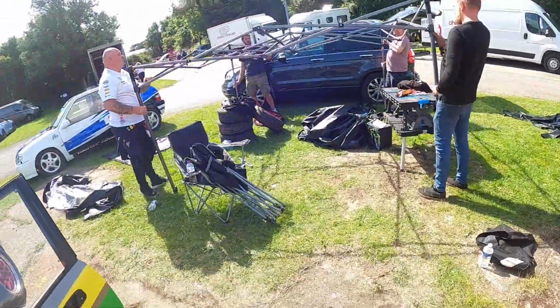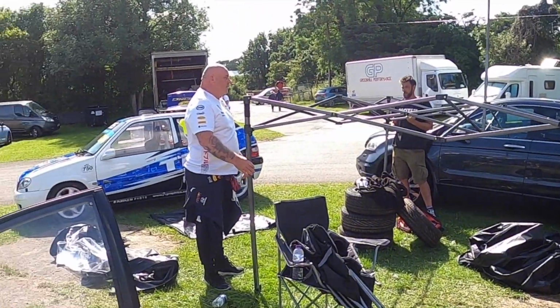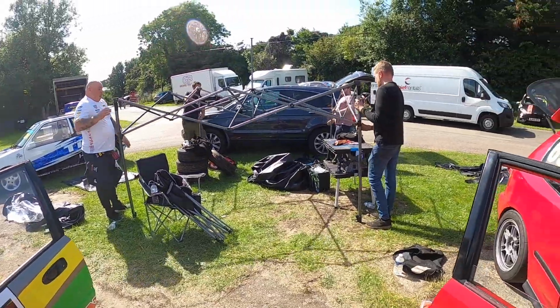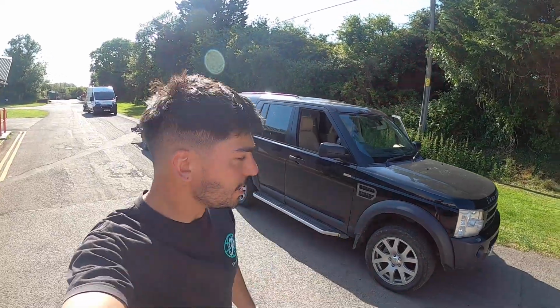These boys putting the gazebo away. Yeah, good race three. It's gone really well. Gonna go and have a chat with some of the guys, make sure I didn't crash into anyone's bumper, but a good race overall. We are completely loaded up after a successful weekend.